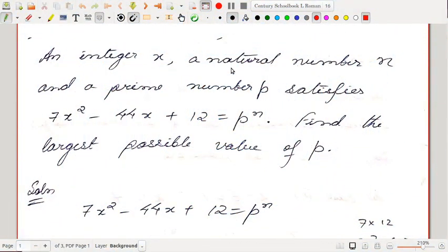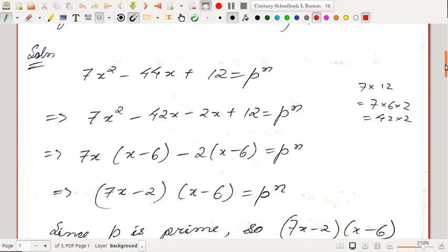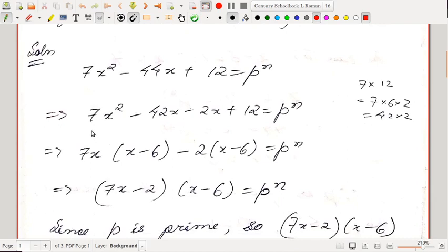So here is the question. An integer x, a natural number n, and a prime number p satisfy this equation 7x² − 44x + 12 = pⁿ. Find the largest possible value of p. Let us start with this equation and go about simplifying it.